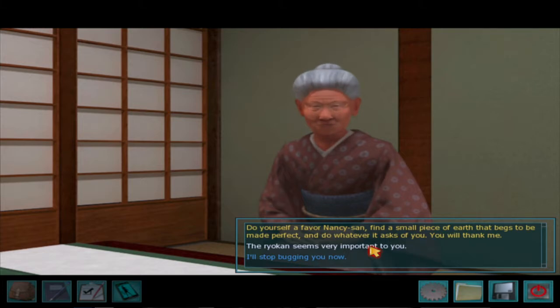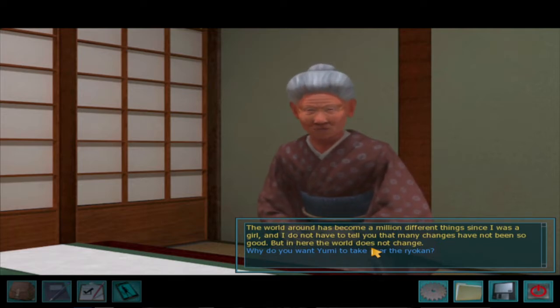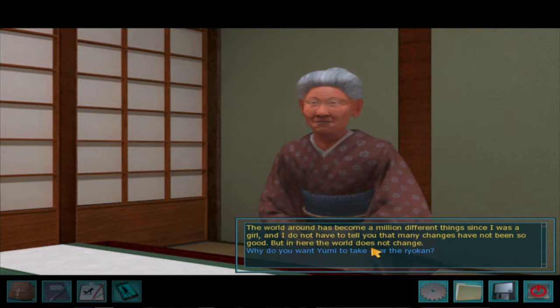Okay. The ryokan seems very important to you. The world around has become a million different things since I was a girl. And I do not have to tell you that many changes have not been so good. But in here, the world does not change. Why do you want Yumi to take over the ryokan?